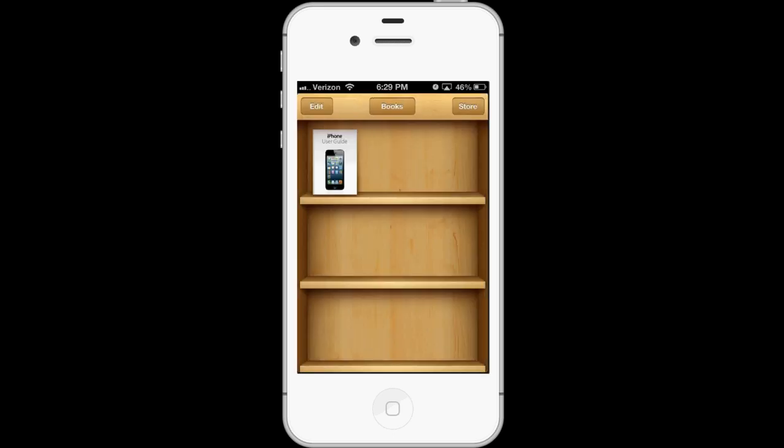So those are the new features that I would like to see in iBooks 3.0, which Apple may release on Tuesday, October 23rd.